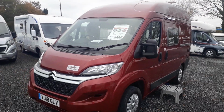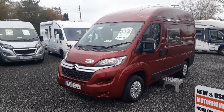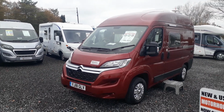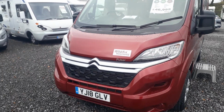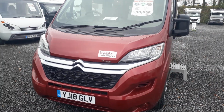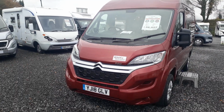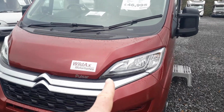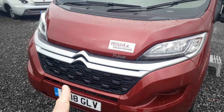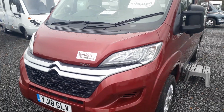She's an absolute cracker, looking really good as well in this sort of dark ruby red kind of colour, which is very smart. So let's have a look at the front first. So almost everything is standard with Wildax. Wildax are very high spec luxury vans, built in Yorkshire, very innovative, very high quality, very good news second hand. And we can see at the front here we've got LED daytime running lights. We've got the nice honeycomb grille, looking very sharp.